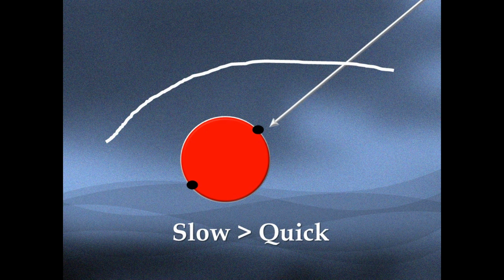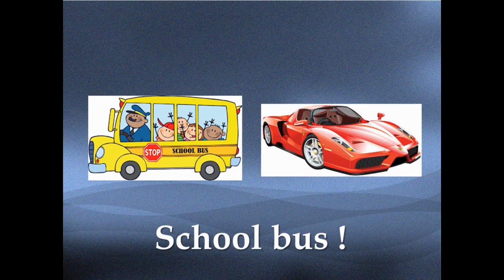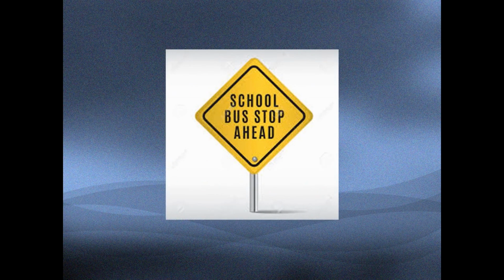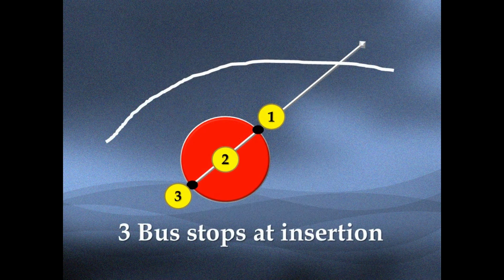Slow insertion may be better than just a quick insertion. For accurate ablation, we don't need such a nice car, a Ferrari. A school bus may provide more benefits to accurately place the electrode through or around the index tumor. Please remember there are 3 bus stops ahead along the electrode path. The first stop in front of the tumor. The second stop at the central core of the tumor. The third stop beyond the posterior margin of the tumor.